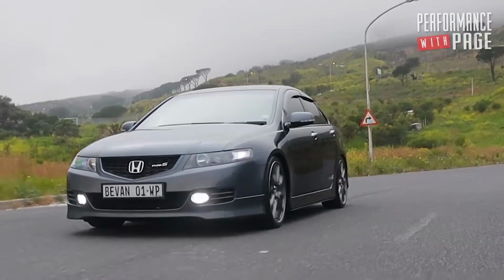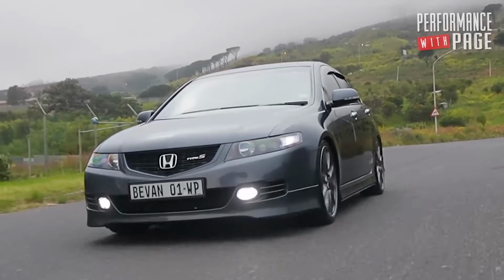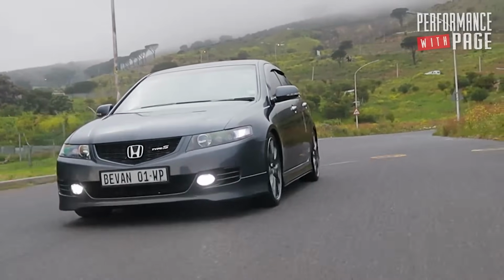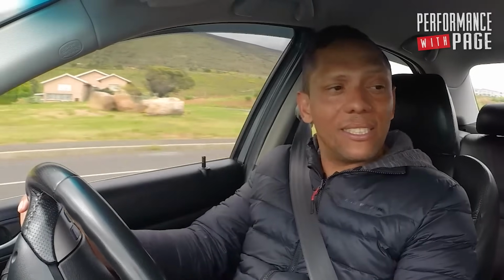So this one, of course, is the Honda Accord Type-S, which is found in the South African market. But this one has got a whole bunch of changes. As Bevan mentioned earlier on, you've got the gearbox ratios that are totally different. According to him, in the original gearbox the first gear is too short and second gear is too tall. So this one's got the EP3 internals. I haven't driven an EP3 in a long time, so I'm going to take his word for it.